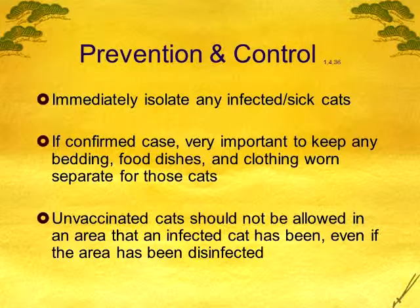If you have cats that are not vaccinated, you want to get them as far away from this situation as possible. You do not want them in this situation because it's highly contagious and it is easy for them to get, and it can wipe them out so fast.